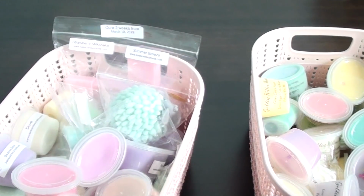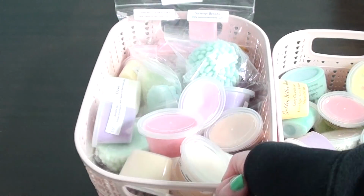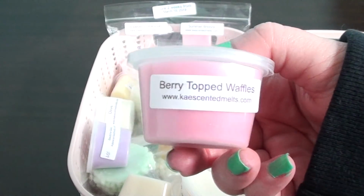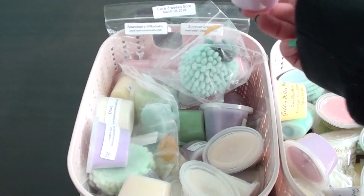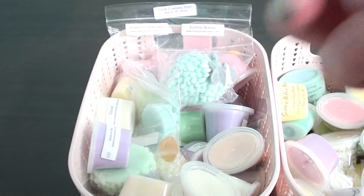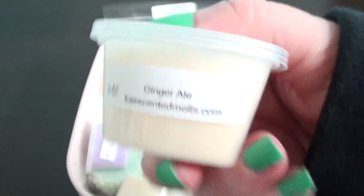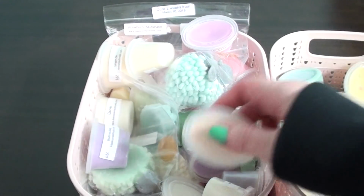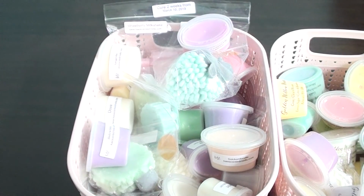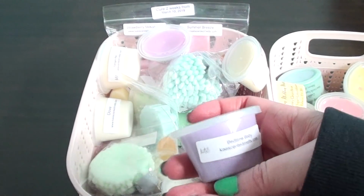So the third one, I actually have a K-scented melts order coming. I'm hoping I didn't order so much that it's going to overflow this bin because it's pretty full there. But I have Berry Topped Waffles. I have some of these sheep. I have one Customs back there, I think you can see it. It's Summer Breeze and Strawberry Milkshake. Sugar Frosted Plum. Ginger Ale. Vanilla Milk. This one smells really good. This one's really sweet. She actually just closed Customs again. I think she's just getting overwhelmed with orders, but I'd actually considered buying a bigger bag of this Vanilla Milk because it would serve as vanilla ice cream for me. Bedtime Baby.